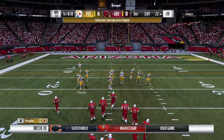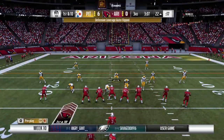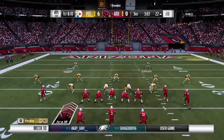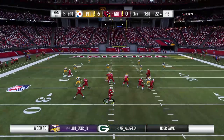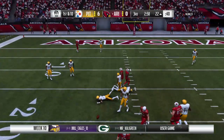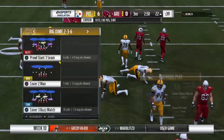Now on the heels of that run by Johnson, here's another 1st and 10. All right, now, lucky 56. Lucky 56. Rosen on 1st and 10. Throwing over the middle, but it's incomplete.